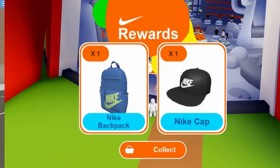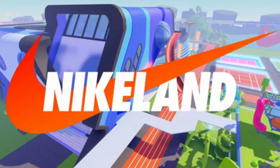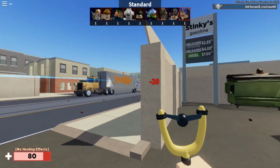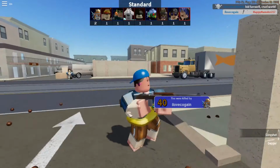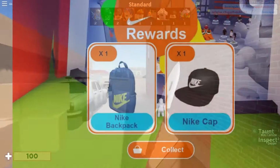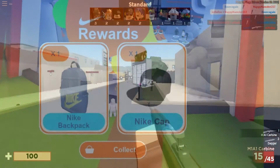Free Nike items. Enter the Nike Land Roblox game to receive 2 free Nike items. Get to the lobby using the teleport button once in the game. Then look for the showroom, which is a red structure with a holographic shoe on top. Inside, search for the mannequin wearing the Nike hat. Inspect it and press the collect button to get the Nike Pro Cap and Nike Elemental Backpack.